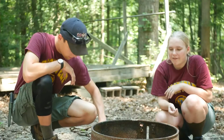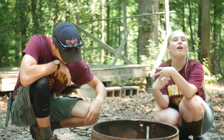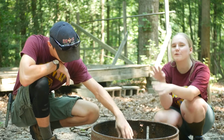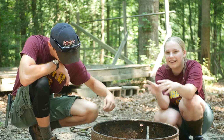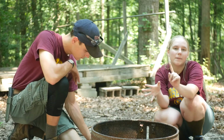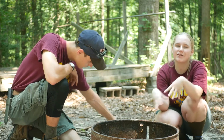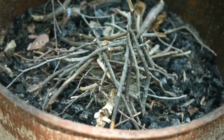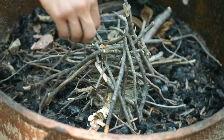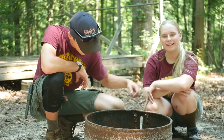So now we have our bird's nest in the fire pit, we have our feather stick, so we have all of our tinder. We have all of the stuff that's really, really easy to catch on fire. This is how you start a fire. We have all this because it's easy to light, but it doesn't stay very long, so we need some bigger stuff on there to make sure it keeps going. Now we have all our tinder in the fire pit ready to go.